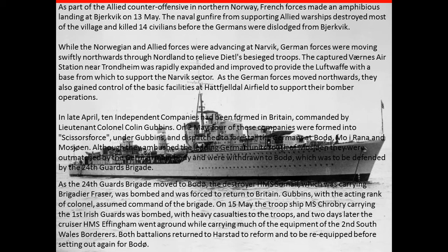On the 15th of May, the troop ship MS Chrobry, which carried the 1st Irish Guards, was bombed with heavy casualties to the troops. And 2 days later, the cruiser HMS Effingham went aground while carrying much of the equipment of the 2nd South Wales Borderers, another unit. Both battalions returned to Harstad to reform and to be re-equipped before setting out again for Bodø for another counterattack.